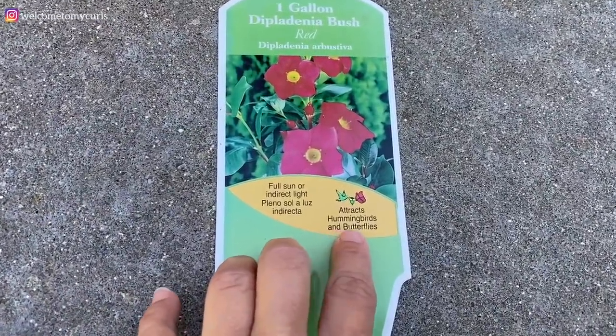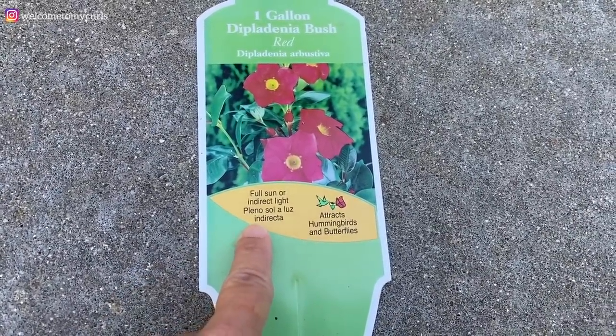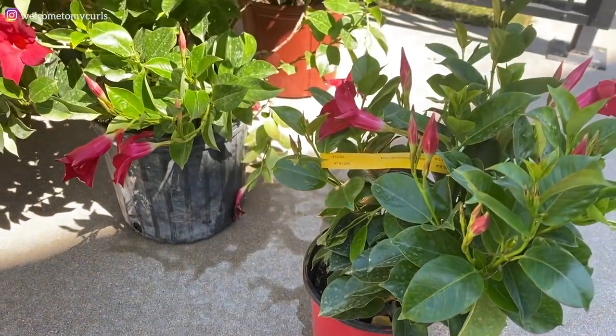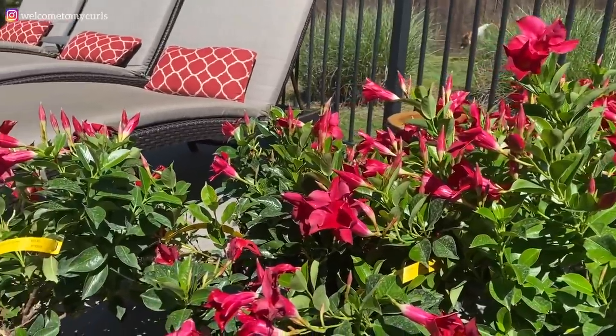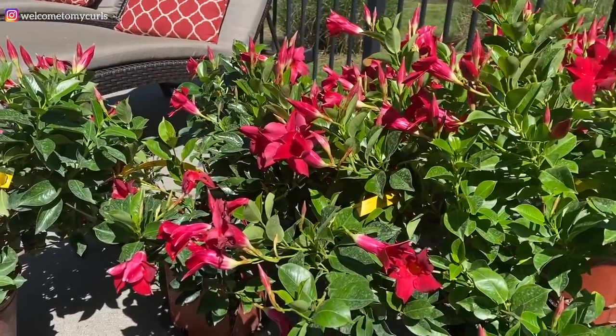And this is so true. They do attract hummingbirds and butterflies, and they love full sun. Love it. So these are fantastic, beautiful flowers to put in an area of your outdoor or on your patio where you get sun and heat all day long.